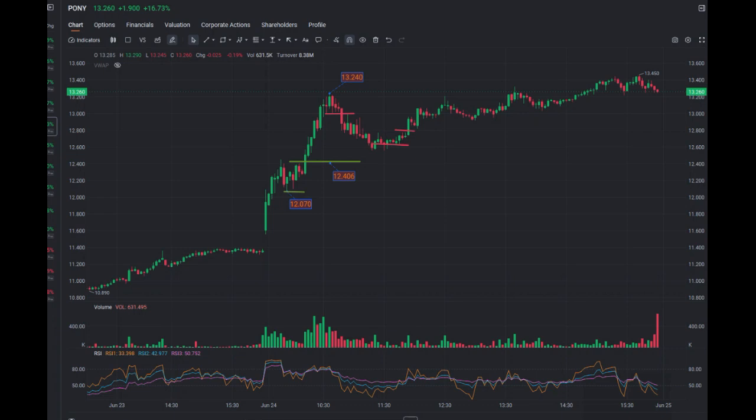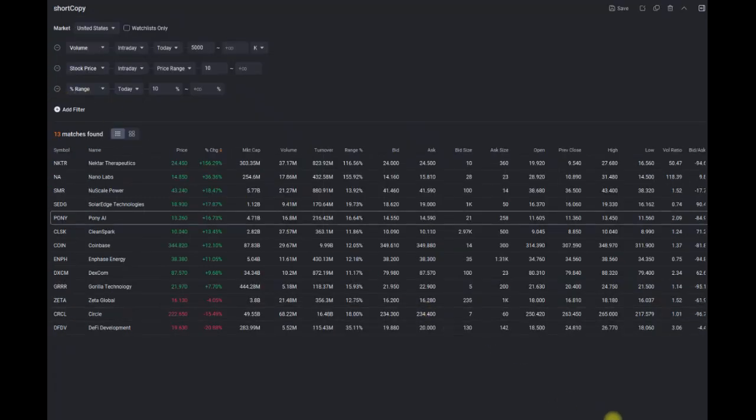If we're going back to the percentage range, I will show it to you in a minute, which is basically our most important number. Hold on a second. This is the percentage range. You can see in Pony, it's basically 16.4. So that's a strong number. Keep in mind, this number is evolving, but once it reaches 10%, it cannot go below.